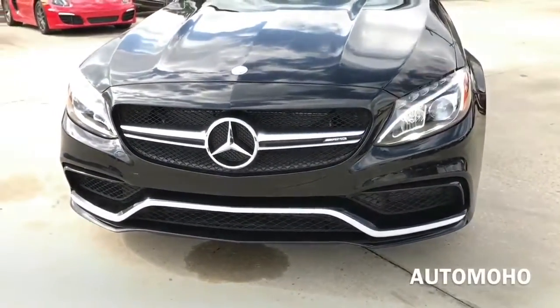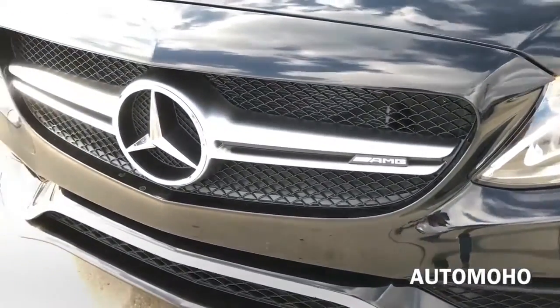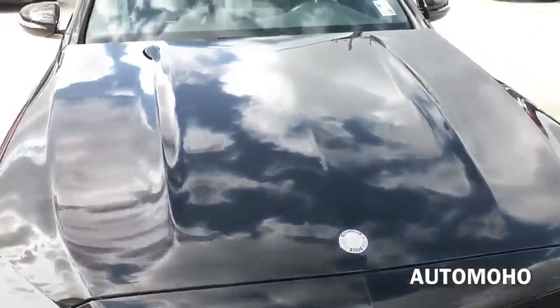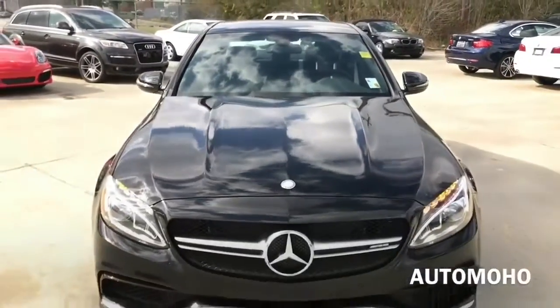In the middle is the beautiful double AMG grille design with the huge Mercedes-Benz logo in the middle, as well as the AMG badge on the right. It also comes with intermittent rain-sensing windshield wipers with adjustable speed.